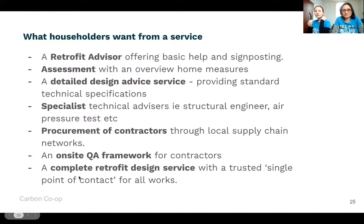So I think the difference between the work that we've been doing and the work that People Powered Retrofit has been doing is because we haven't scaled as quickly, we have mainly been dealing with the early adopters rather than the innovators. We find that the early adopters are wanting most of these things, apart from the detailed design advice service and the specialist technical advisors. So we haven't had any structural engineers or architects on board. We've mainly been dealing with people that are looking for that hand-holding, looking for someone impartial and reliable to give them some information.